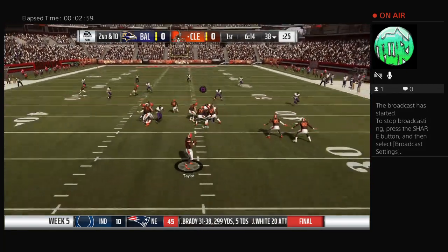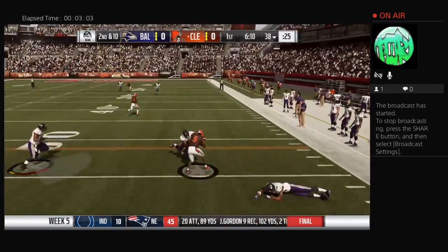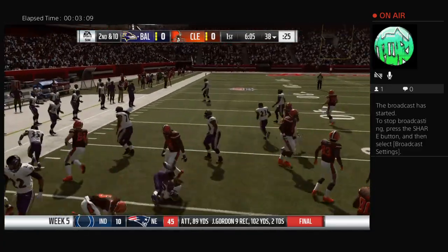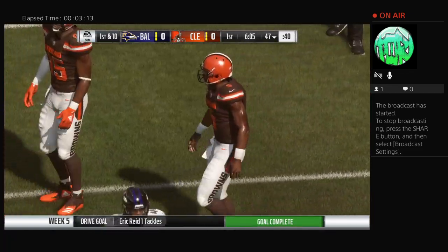Play action, it's Taylor. They'll roll him out right. And some room to work. And he works free. And I think the ball's out. And it's picked up by the Ravens. And his guys are going to get the football at their own 47-yard line.